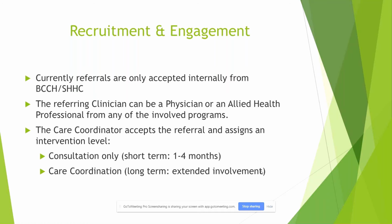we also have piloted intervention levels, which are assigned at the point when the referral is accepted. And so, as you can see there, we've got the consultation only, which is short-term, 1 to 4 months. That's not set in stone. The consultation only basically can serve many purposes. Some examples of kids referred in with this involvement means that they could just be getting support on a specific resource in their community or helping with accessing a certain service in their community that might have been difficult to access before. It could be that the care coordinator just provides professional consultation to a colleague who is working with the family, specifically on resources or even streamlining an assessment. But the goal of this is that it's much more specific so that we can take in a few more patients on the caseload.